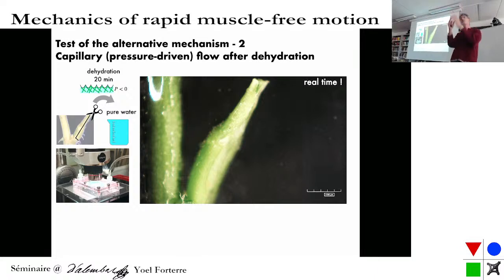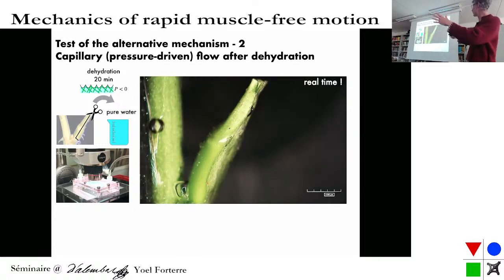And we suddenly put this desiccated tissue inside pure water, so it absorbs water again. And now it's a pressure-driven flow, capillary pressure-driven flow. So it's a different way to swell the tissues. And when you do this, this is the dry tissue that has been cut and left to dry for a few minutes, and suddenly it is flooded by water.